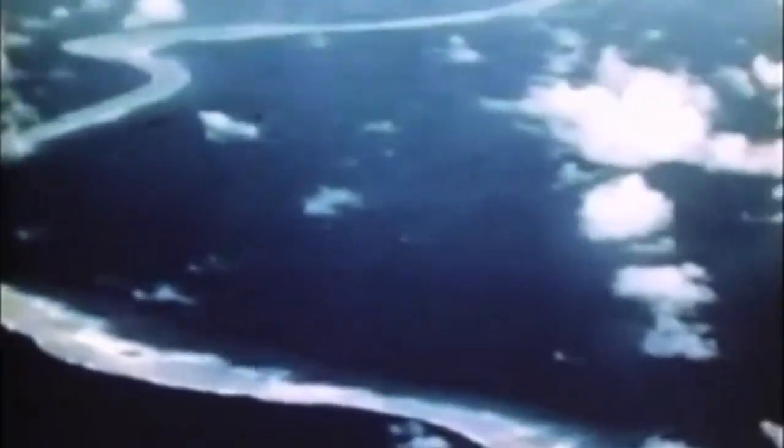The target orientation for Test Able was based on the directive of the Joint Chiefs of Staff. It required that the 90 ships anchored in Bikini Lagoon be so disposed as to secure graded ship damage ranging from maximum to minimum. The battleship USS Nevada, bomb aiming point, has been anchored at the exact center of the target array. Here to witness the completion of preparations is the President's Evaluation Commission.